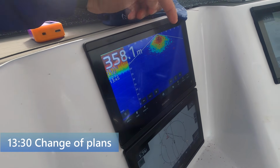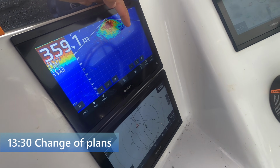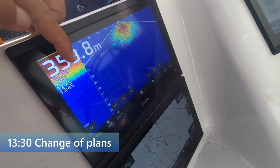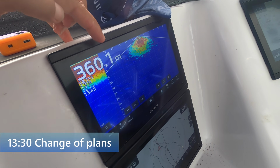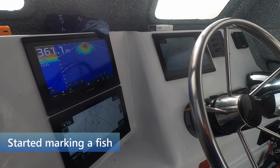At the moment the fish is marking right there. There it's swimming. You can see from there it swam to there. It's at 20 meters. So it's all systems go here at the back to try and get that fish now.